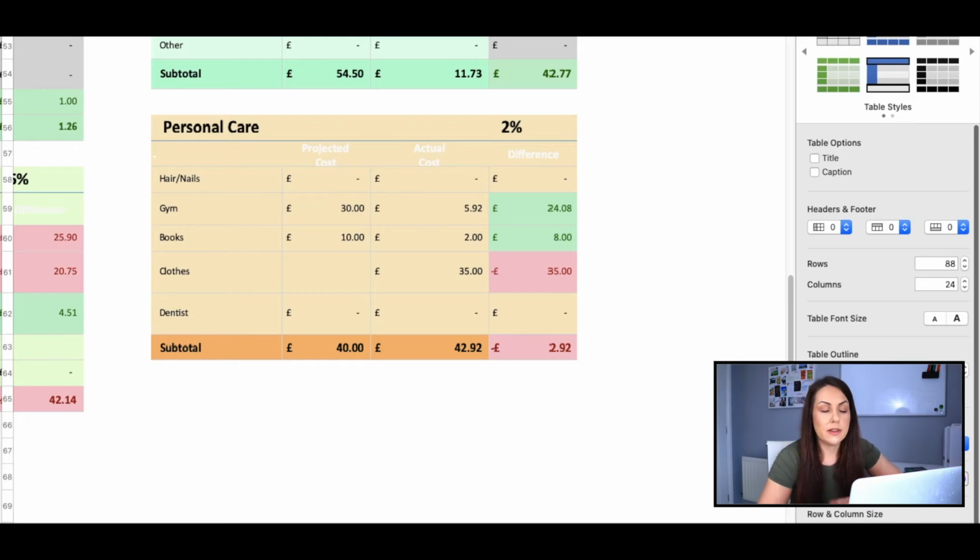That's a bit more expensive than the previous gym, however it does have a pool, so it's a bit better. And books, £2 on that, and the reason it's £2 is because we actually went to a car boot sale, so I managed to get some books there. And then clothes, I bought a new swimming costume, so not really clothes, but you know. And that is it for the expenditure.